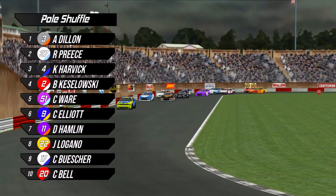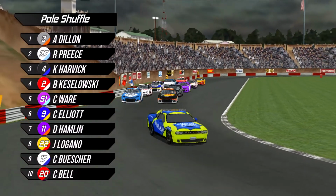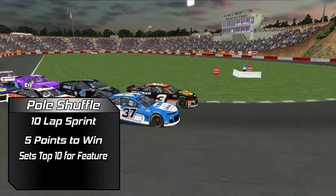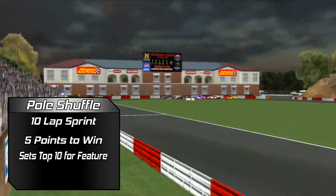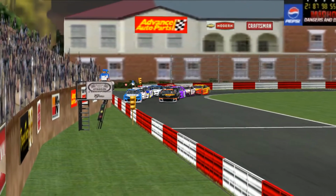There's your lineup there. Austin Dillon is on the provisional pole right now. We'll see if he can hold it. This will be a 10-lap race, a shootout, if you will, a sprint race, no cautions. 5 points paid to the winner and the pole, of course, and the finishing order of this one will set the top 10 for the feature.